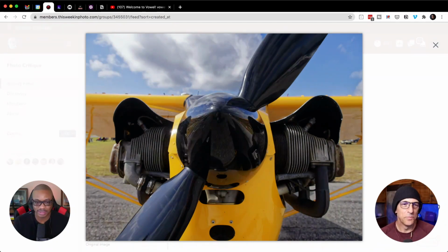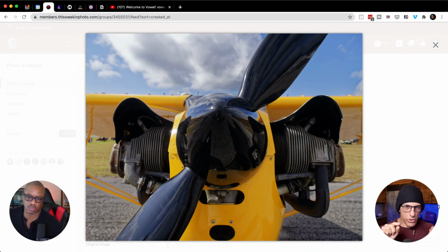Would you do anything differently to this shot, like dodging and burning around the engine area, or is it good like this? I think the hero of this shot is the cone on the props and the reflection that's in there, which is what I really like a lot. So I think cropping in tighter right next to the motors, to the engine, and maybe bringing our focus in with a gradient into that cone.